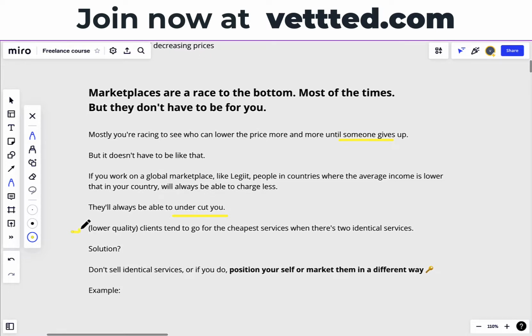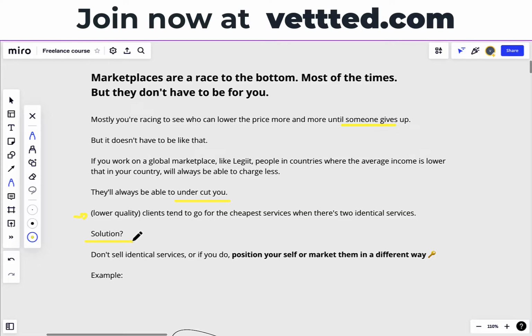And I'll go over this in just a second. And what's the solution for this? So if you can't compete on price, you need to compete on something else. So first of all, don't sell identical services. But if you do sell them, make sure to position yourself or market them in a different way.